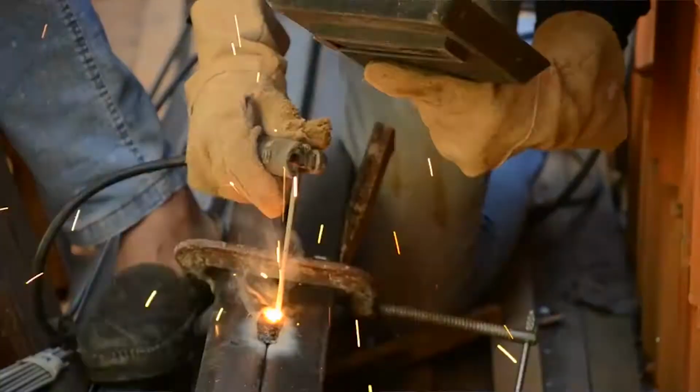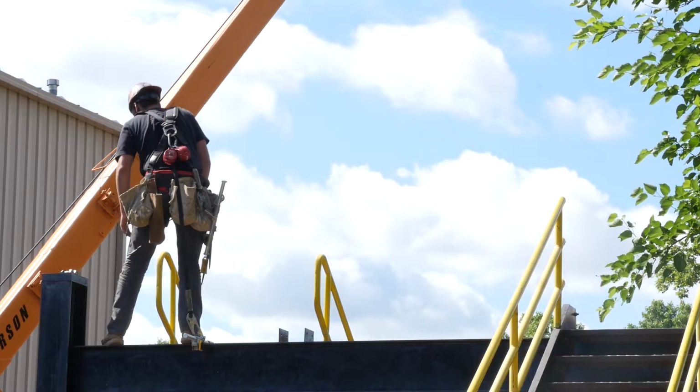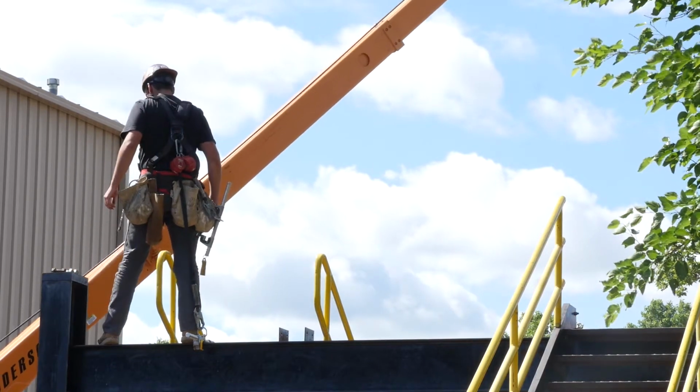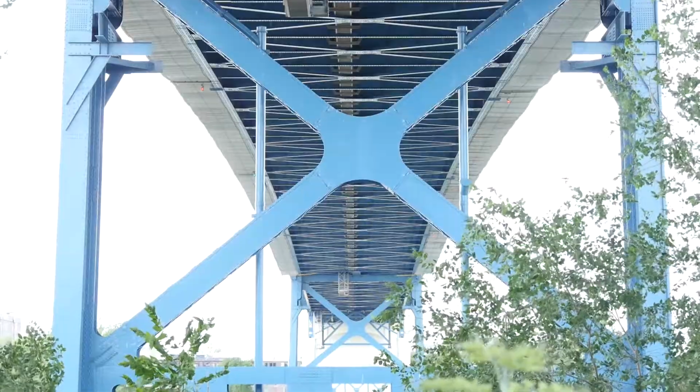As an iron worker, you're going to work on bridges, you're going to be building structures, building foundations, you're going to be welding, you're going to be up in the sky with the birds, seeing beautiful views. Iron worker is a different type of guy. You have to be on your game at all times.